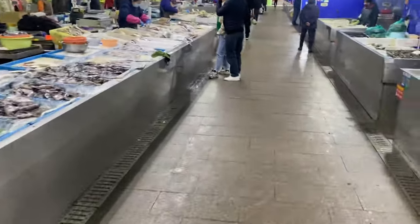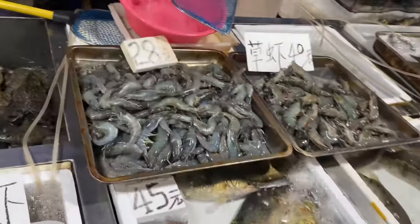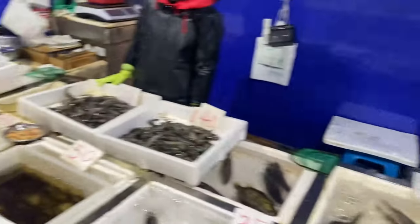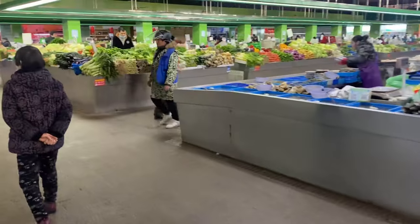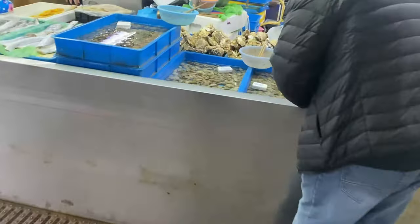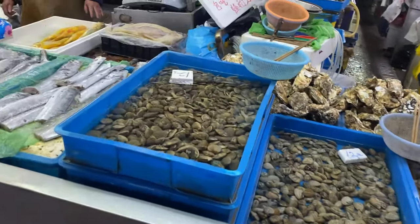Tilapia is the best, I think, when it comes to fish in China. You can use it for so many delicious foods. So I think we're looking for something familiar that we can eat, because some of the stuff we saw are not very foreigner friendly or edible, especially the frog and stuff like that. So we're trying to be very careful and try to find something that we can eat as a foreigner. Yeah, we saw this man picking up some stuff. I think it's some seafood.